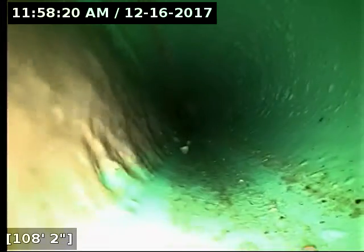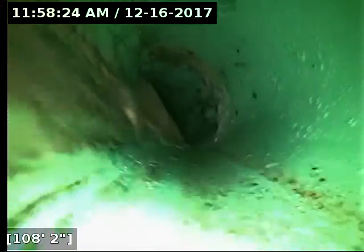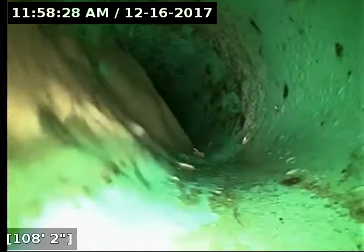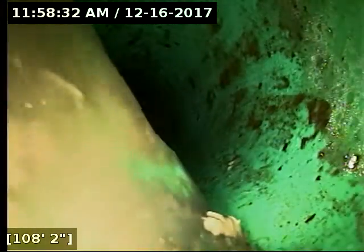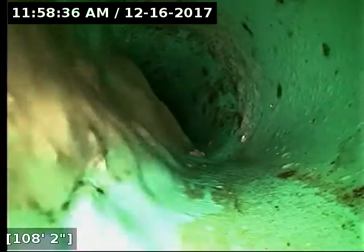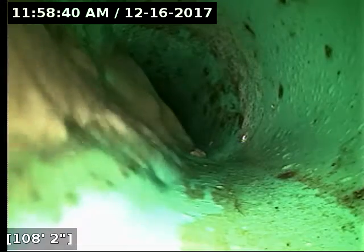I believe this is still 4-inch 3034 PVC. But when you get right up here, you see how much that is shrunken down. That's gone from 4 inches there to about 2 inches. So something has really smashed this line here. We'll see if there's any obvious cracks or separations there or where the pipe is split open.